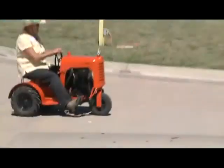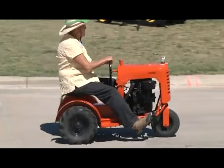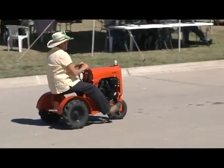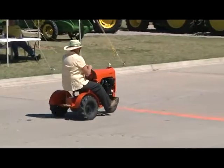Well, folks, if you need just a little bit to farm, you don't have a lot of big clods to go over, here is a 1957 Bantam, and it is owned by Dale and Lynn Hyatt. Once again, Laramie, Wyoming, ladies and gentlemen. It's going to take her a while to get that thing back.